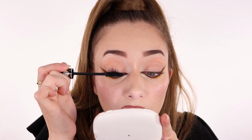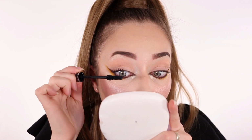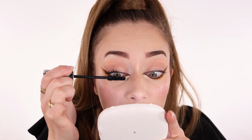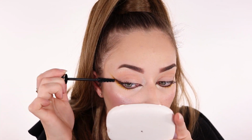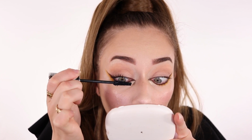Honestly, the first time that I applied this mascara, I was really shook. I'm gonna tell you guys right now, I love this mascara already. I was planning on putting on false lashes, but when I applied this mascara, I just ditched the false lashes literally, and I was like, this is the mascara that I need always.